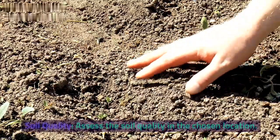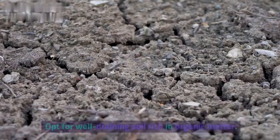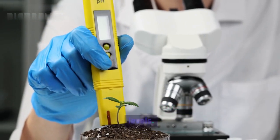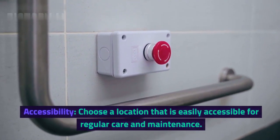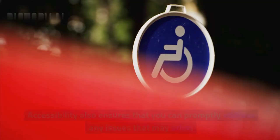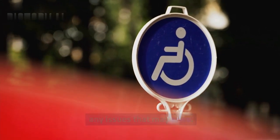2. Soil quality. Assess the soil quality in the chosen location. Opt for well-draining soil rich in organic matter. Conduct a soil test to understand its pH and nutrient levels. 3. Accessibility. Choose a location that is easily accessible for regular care and maintenance. This includes weeding, watering, and harvesting. Accessibility also ensures that you can promptly address any issues that may arise.